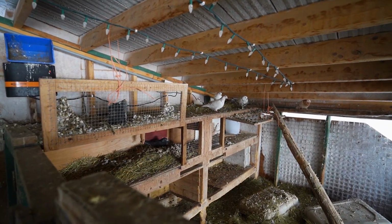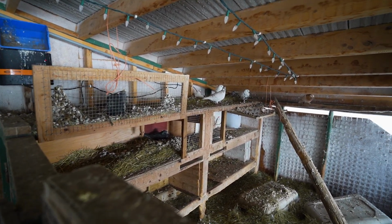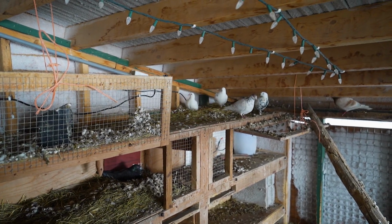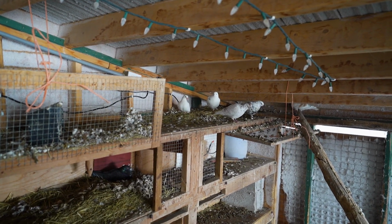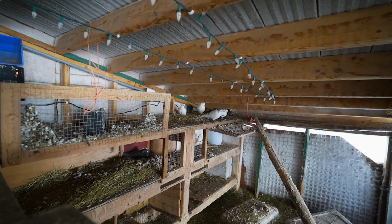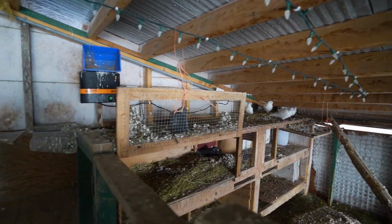We do have that young pigeon. Actually, you can see has grown up a little bit here. So right there is the little one, the young one, that I showed probably, I think it was 2 weeks ago. So he's getting bigger, and they do and can hatch out their young during the winter months.